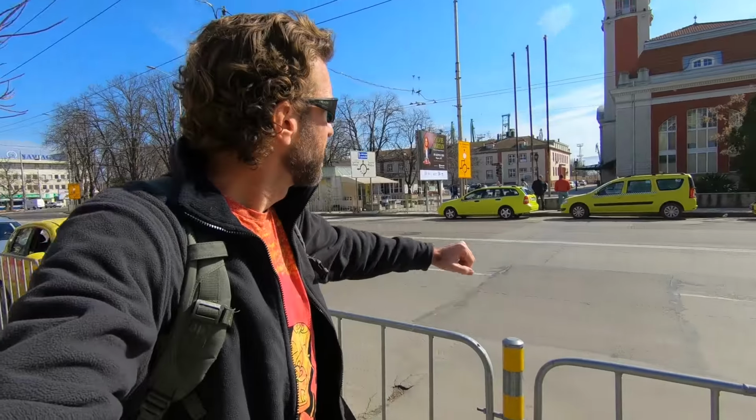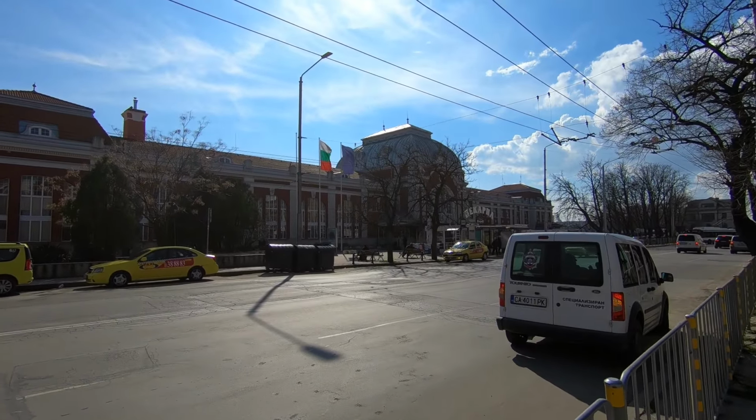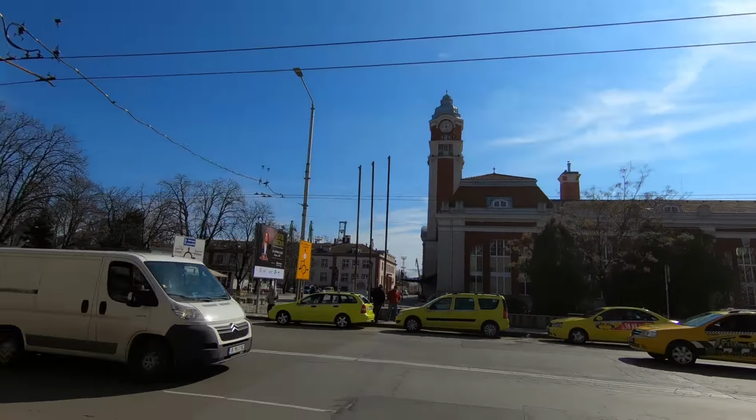I'm here in Varna on the Black Sea. The sea is just right over there. A beautiful sunny day, a little bit chilly.